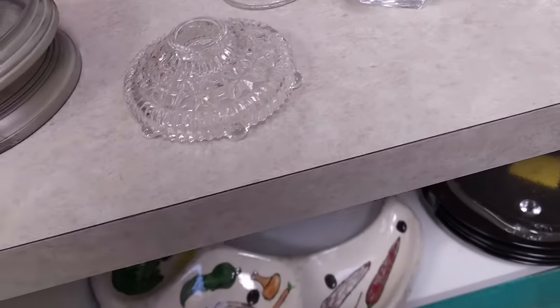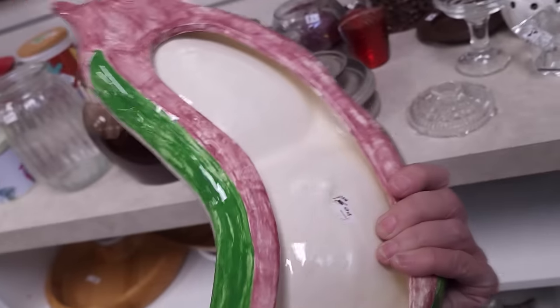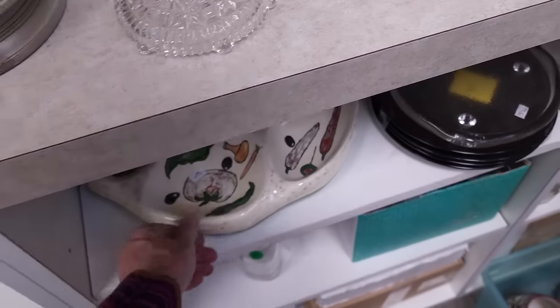That's an interesting piece. It's a chili pepper with all these painted veggies. It is a project piece made in 1994. It is fun, but we're gonna leave that one.